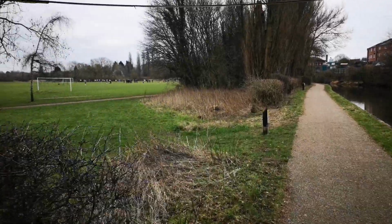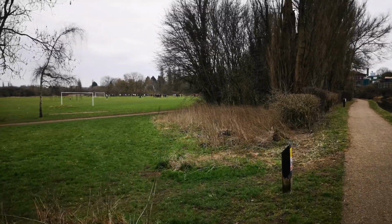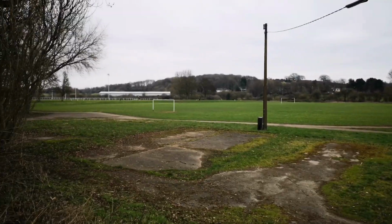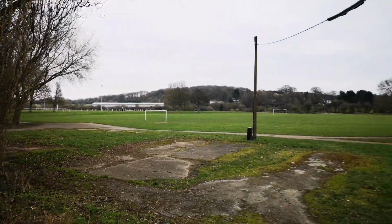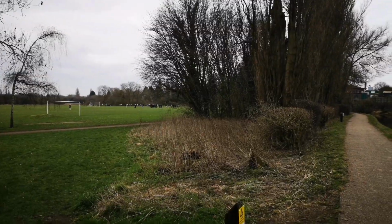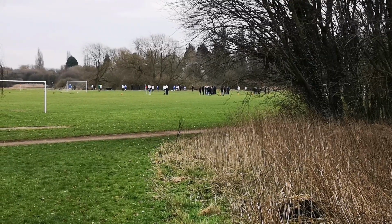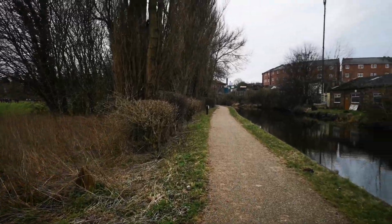So this is all the playing fields beyond Gallows Lock that you've just seen, and the Gallows Inn. All football pitches, rugby pitch over that side, and these are football pitches. There's a game going off at the moment. I don't know if you can see that in the distance there, guys. Game of football, and that's football, not soccer.